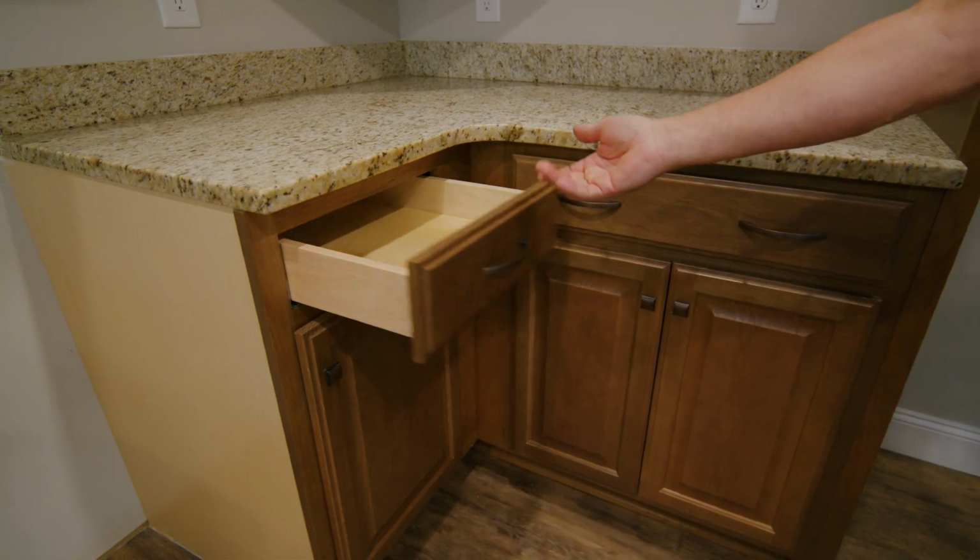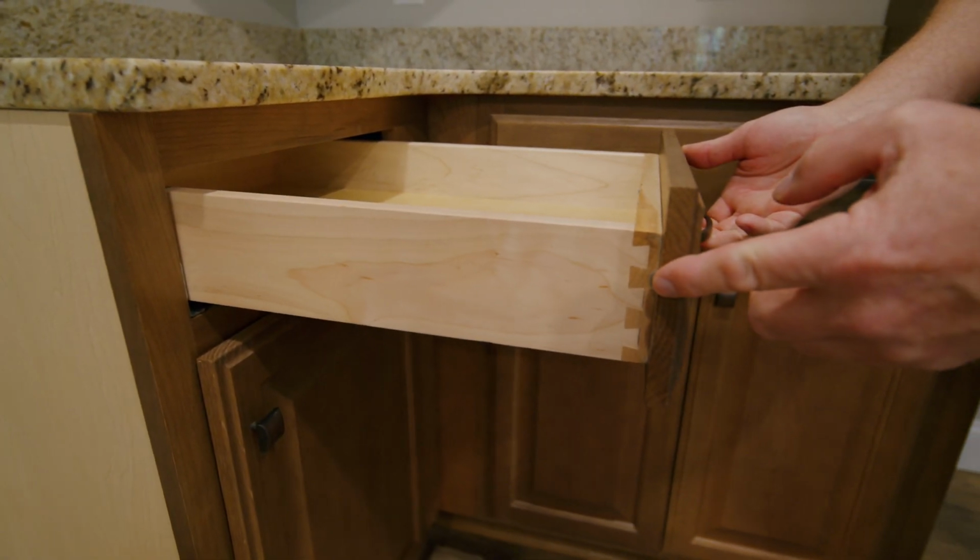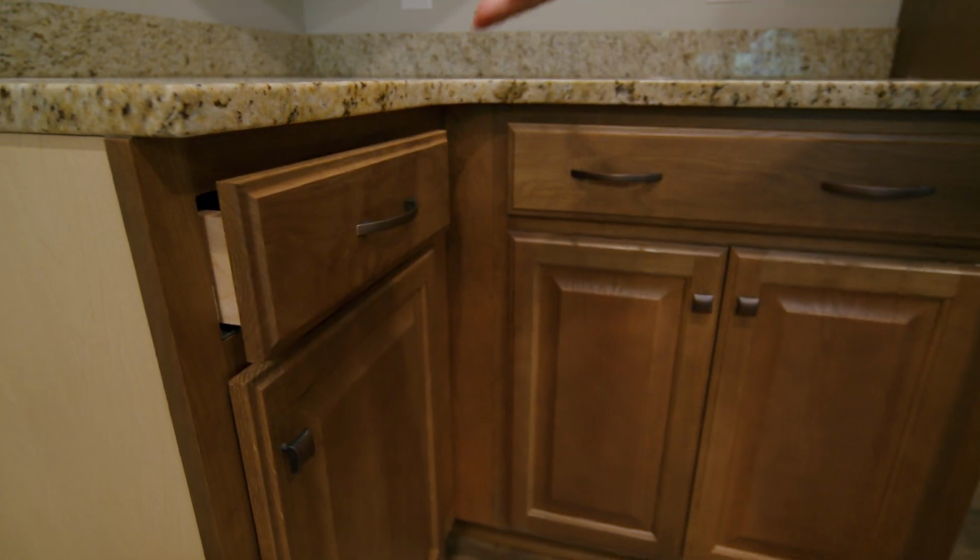Some standard options that we include in the Anderson office are soft close doors and drawers. The doors are also constructed in a dovetail fashion that gives them a much stronger corner to hold up for a long, long time and many years to come.